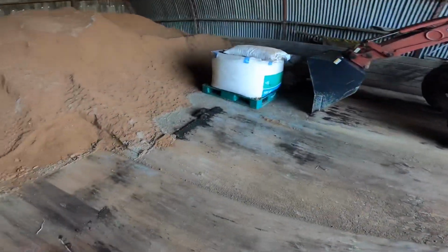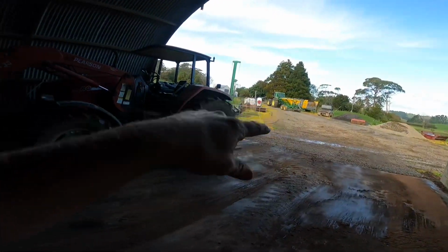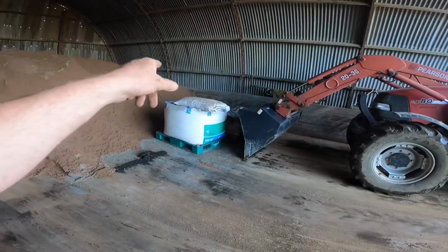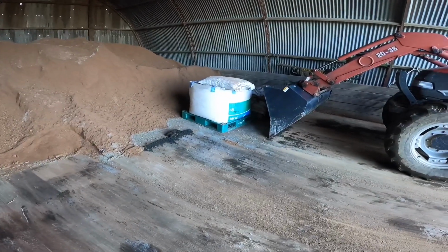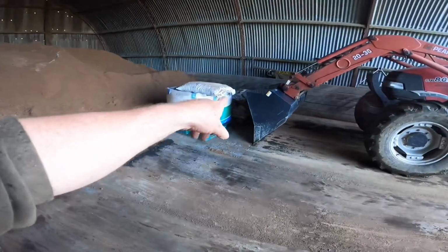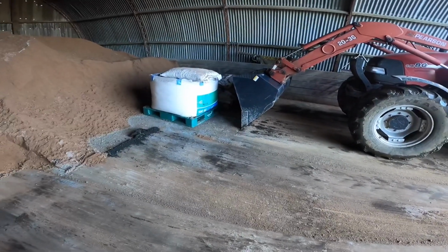Just had a bit of a tidy up in here. Got the last 4 fertilizer bags in the spreader. That's urea. That'll get sprayed on, so I'll dissolve that this winter and spring. Got some leftover bags of milk powder over there. They're in a pantry store. The rats love them because they're so sweet.